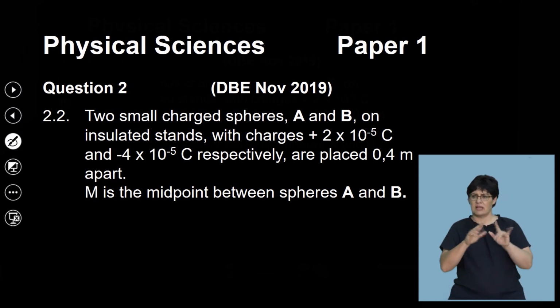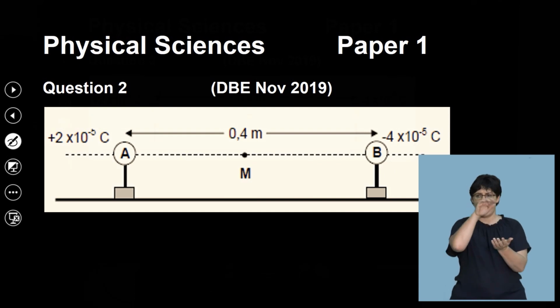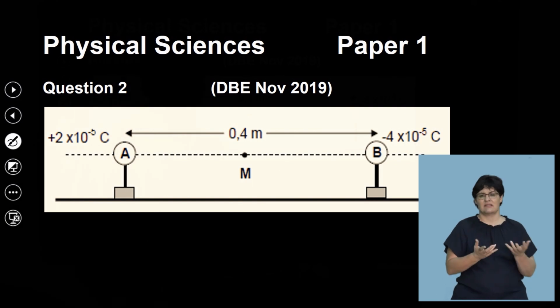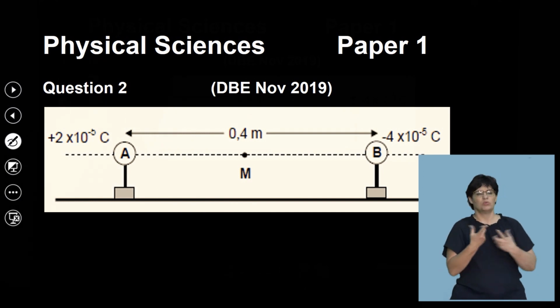M is the midpoint of the sphere. Let's quickly look at the sketch, right? So M is a point. Now, what we know, questions of this sort not only may assess something on the electrostatic force in terms of Coulomb's law, it also has a lot to do with the electric field at a point, okay?